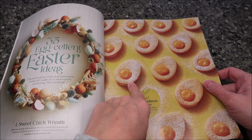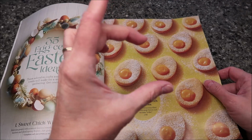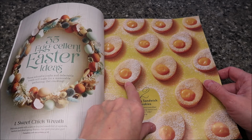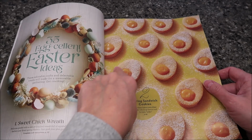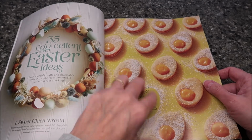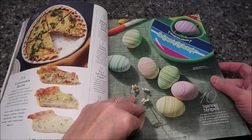Well, to make those cookies, I looked at the recipe, you have to find that little egg-shaped cookie cutter. And it doesn't look like it's a big egg. It looks like it's tiny, I just don't know where you would get a little egg cookie cutter. Like that looks like it's the actual size of an extra large egg. I've never seen a cookie cutter that size. So anyway, won't be making those.